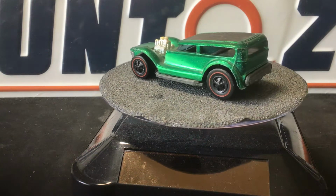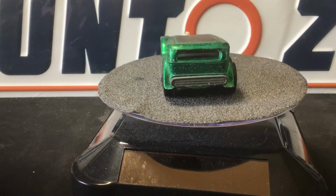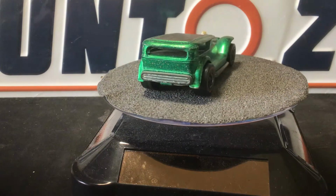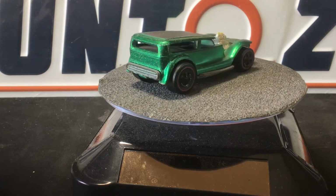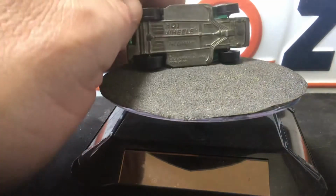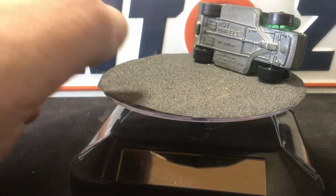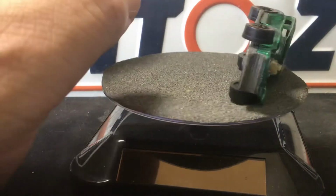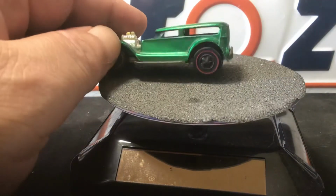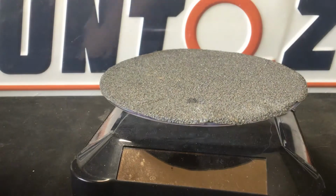Anyhow, that's what this was based off, and the original name of it was the Demon. It came with the Spectre Flame paint, black roof, and redline cap wheels. It had the Demon stamped on it, and Mattel was getting flak for the name from some religious groups, so they felt the need to change the name.